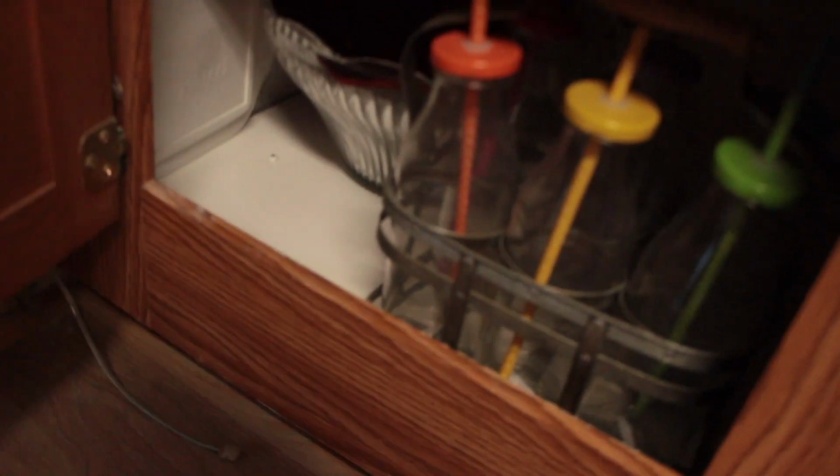Blended it for some reason to make something. Anyway, so down here I have my extra teapots, food processor. Down here I have some more decorative stuff like you use at Christmas. So that's what's down here, just stuff I'm definitely gonna use but not on a regular basis.